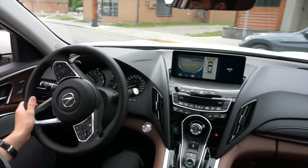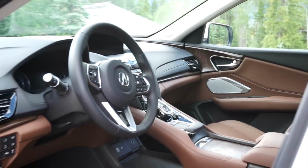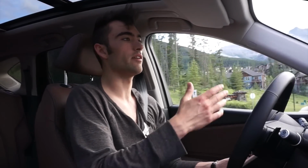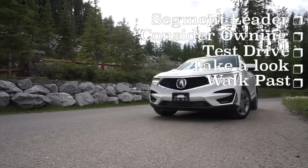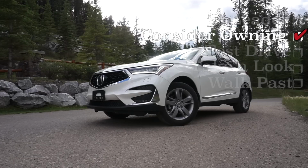But I think that you should consider owning this Acura rather than going right away and buying it first thing. If you're seriously considering buying the new 2019 RDX and you are cross-shopping between a Mercedes GLC, an Audi Q5, BMW X3, the thing that they do very differently to this is how you interact with the infotainment system, whether it's a touchscreen or it's the dials down below. Those Germans have always done it very well, especially BMW. And this infotainment system does have a learning curve, so I encourage you to really play around with it before you make that commitment.